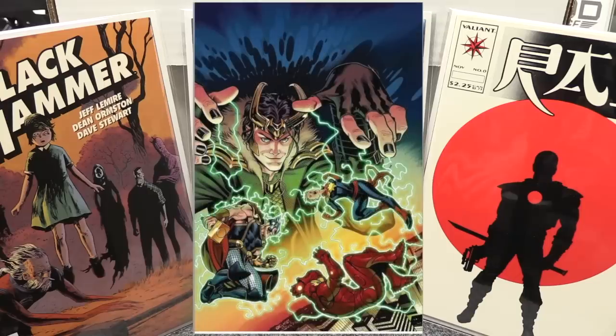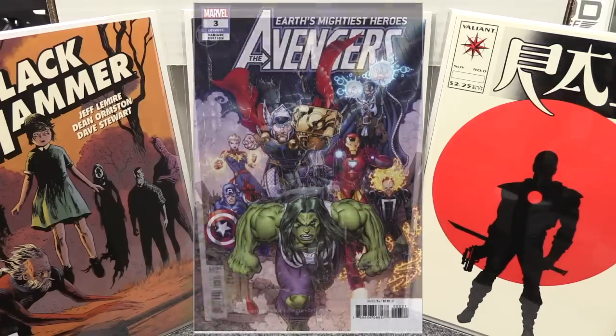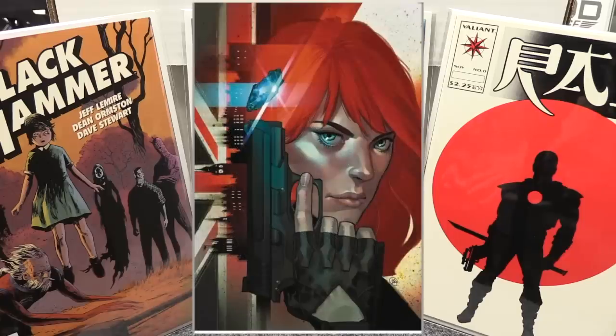Avengers number 3, grabbing cover A and cover B for that one. I'm not sure if there's any limiteds for this one, but if there is, I'll try and get one of those too. And next up, I got Infinity Countdown.